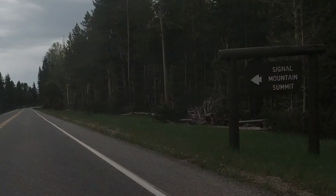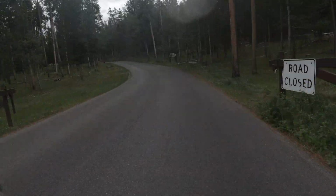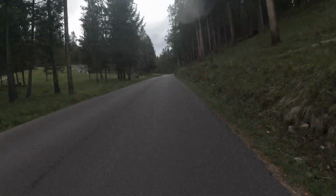So something that Bob and I have discovered that we really like whenever we're around mountainous areas is riding the Can-Am up to the summit. Sometimes it's not always easy to find these roads, but we did find Signal Mountain Road. It was a beautiful windy road. The lane was super tight getting up. It was two ways, going up and coming down.